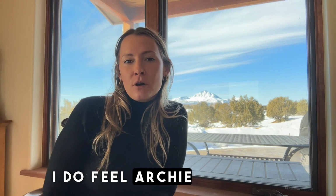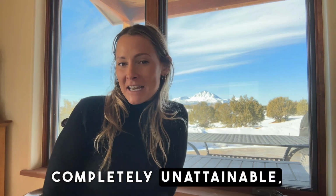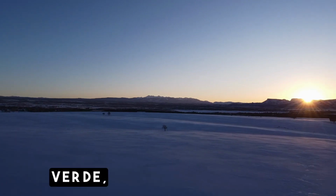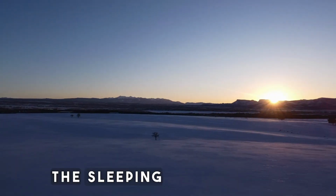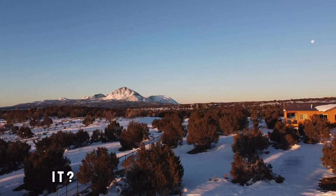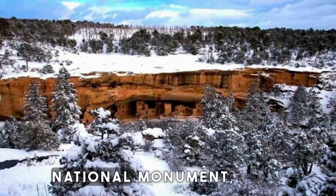I do feel Archie and Mary were a bit ahead of their time with the development of Indian Camp Ranch. It hasn't become completely unattainable, which you could certainly make the case that Hidden Hills and Rolling Hills have. But it is a unique place with stunning views of Mesa Verde, the La Plata Mountain Range, and the Ute Mountain Range, which is nicknamed the Sleeping Ute as it resembles a Ute chief laying on his back with his arms folded across his chest. Can you see it?